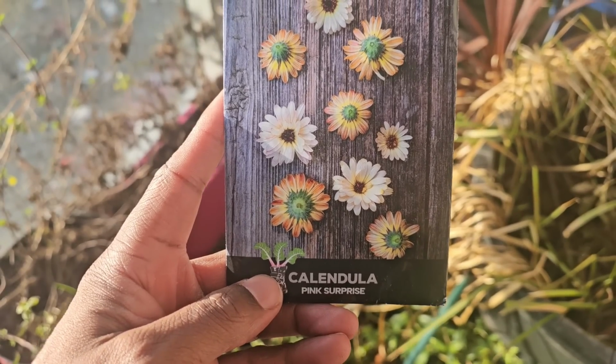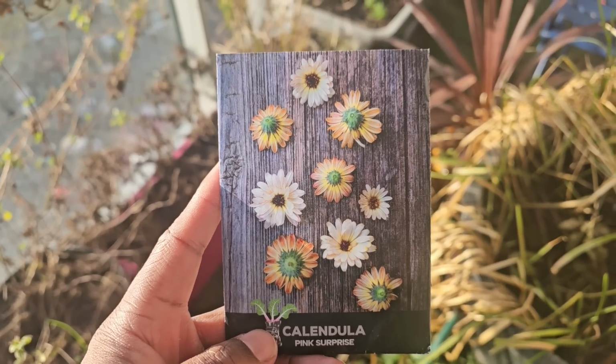Ooh, exciting times. Also going to be trying these heirloom calendulas. Now if you remember, I had a chat with Lucy from She Grows Veg in my Hampton Court video. I'll put a link to that below, and she was telling us all about heirloom seeds. She gave me a whole batch of them, and this is going to be the first heirloom seeds that I try up on this garden. Really exciting.